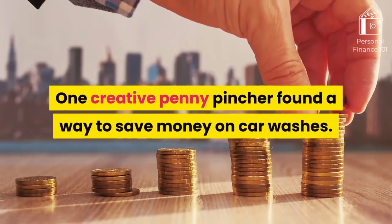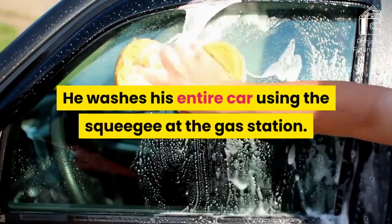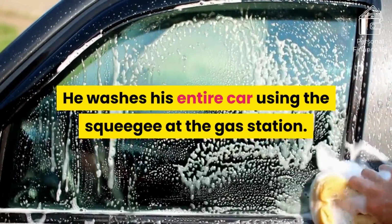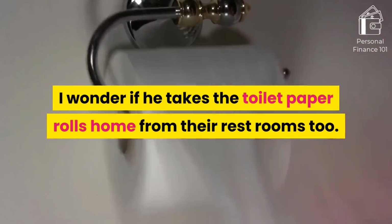One creative penny pincher found a way to save money on car washes. He washes his entire car using the squeegee at the gas station. I wonder if he takes the toilet paper rolls home from their restrooms too.